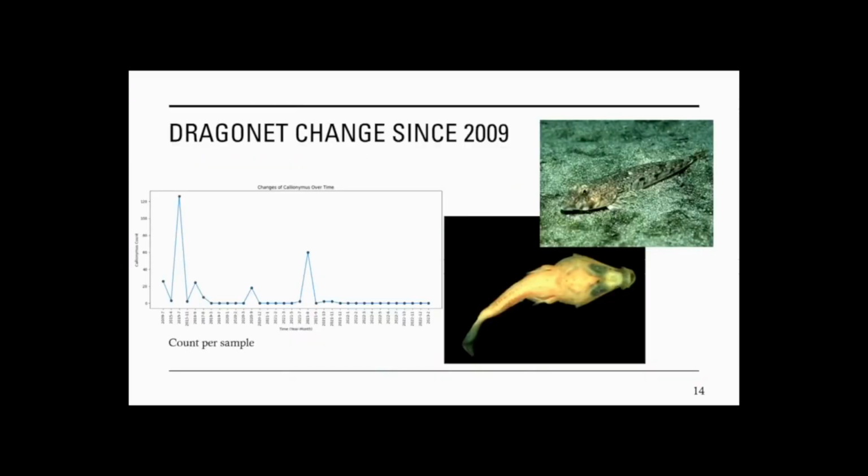Then you've got these dragonets. These are fish that live on the sea floor and like to eat a lot of things that live on top of the sediment. And this is what their larvae look like. And at the moment, it seems that their numbers are dropping off in more recent years, which is slightly worrying, because I think they're kind of cute, but also they're really good at keeping the sediment clean by eating whatever's on it.